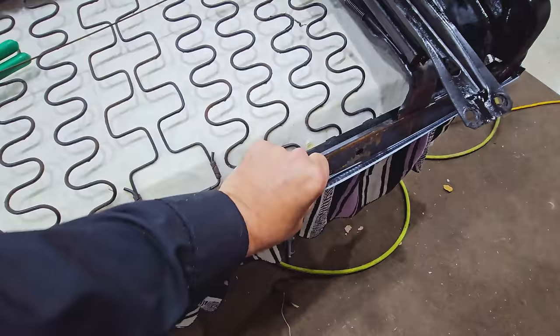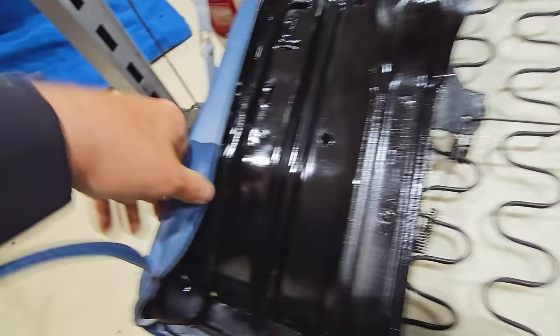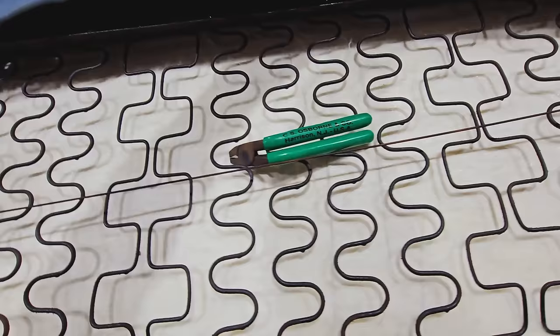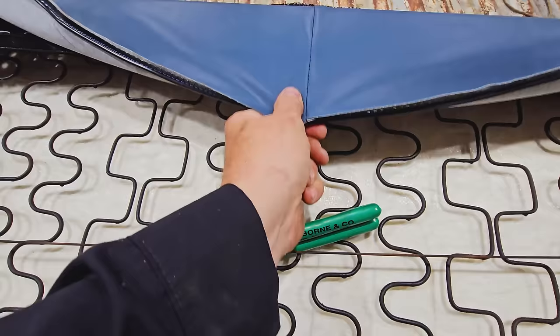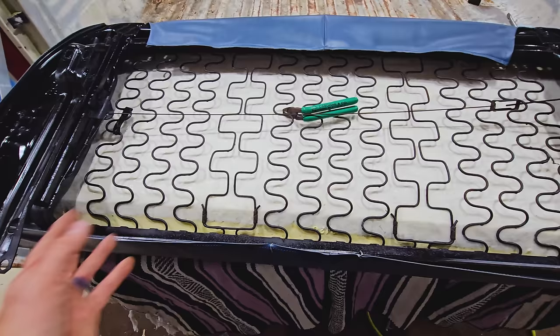But basically, see this pipe? We need to get that down to here, but we're gonna start in the middle. So I'll pull this tight as I can, probably go to the spring, and then we need to flip it over, check everything, and work from the inside out, back and forth, back and forth, back and forth, and just take our time.